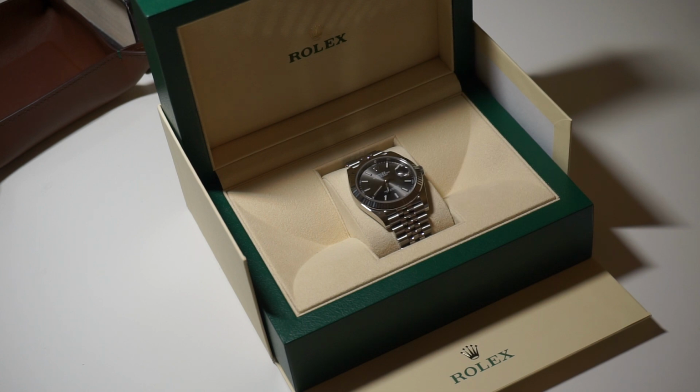I think it's a bit more understated, and during daytime with good lighting, it looks a bit more silverish, and at night, with dimmer lighting, it actually looks like a black dial or deep charcoal kind of color. So I think it does shift quite nicely overall.